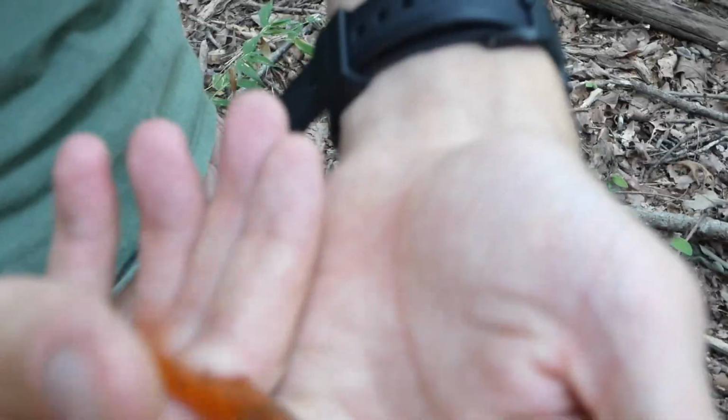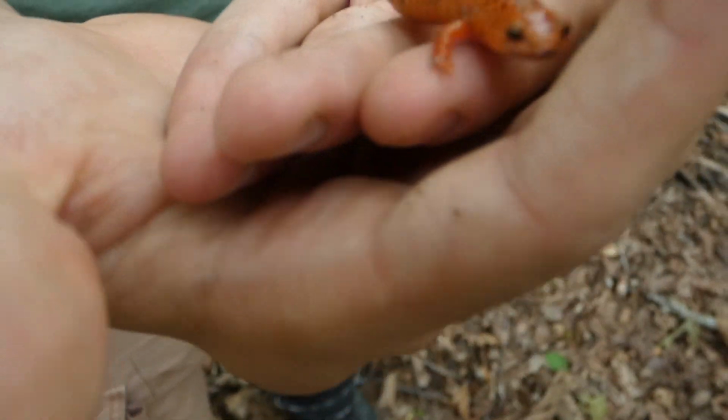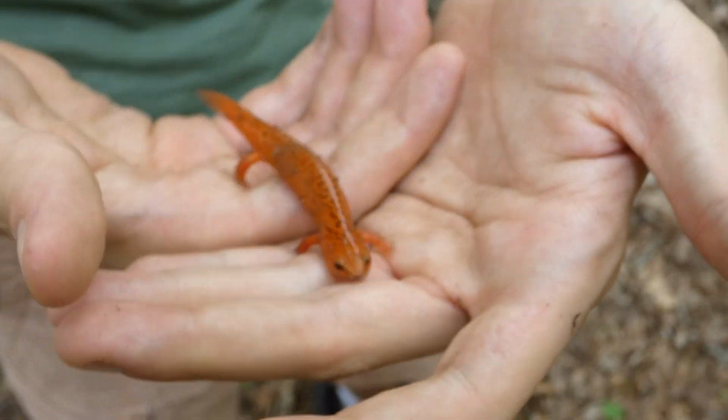All right. What's going on, guys? I just found a red salamander, my first one ever.